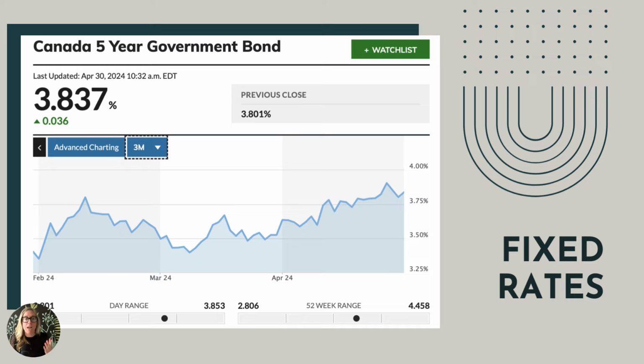This is today's graph on the 5-year Government of Canada bond yield. You can see that since February, we've seen incredible volatility in the market. So we saw a dip down in February. We saw another dip in mid-March, and then a little bit of a dip at the end of March. And then we saw things take off as we've headed towards May, okay?